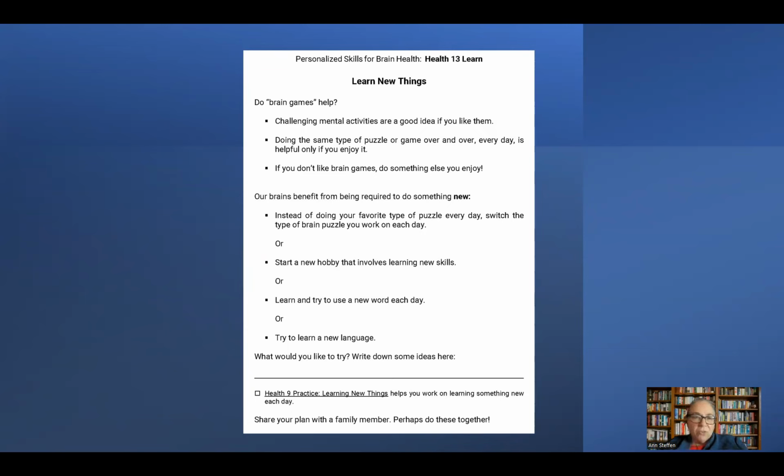So if someone enjoys their daily Sudoku paper or Sudoku puzzle with their morning coffee, that's wonderful. That's a part of an engaged, enjoyable day, but that's not necessarily the type of thing that's then going to lead to sort of promotion of brain health.